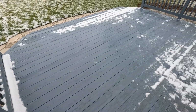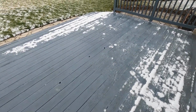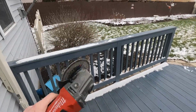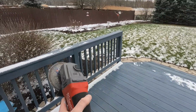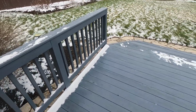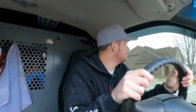And then last but not least, I stained this deck last season. Looks really good still. It's probably gonna get one more season out of it, maybe 2. I've tried to talk her into replacing it because this railing is leaning really far over because of the way they cut this. There was a railing going all the way around. It's leaning over, but she doesn't want to replace it right now. So for now, I did secure it stronger than it was, but there you go.